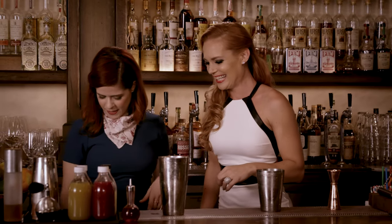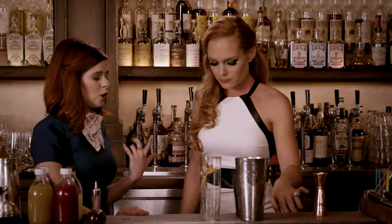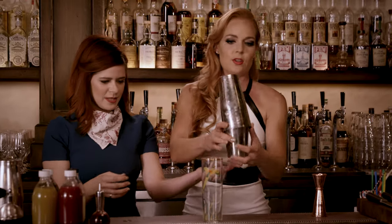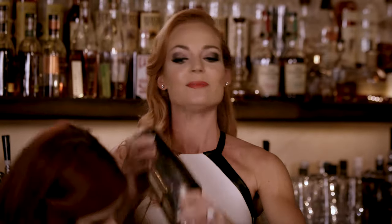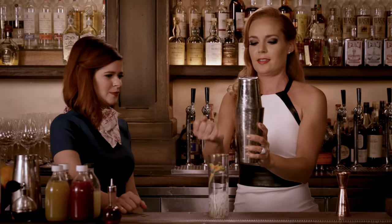All right, so you pick out your fine glassware. We're gonna use this little guy. And then we're gonna do a whip. You're just gonna shake it dry. So you're just gonna mix those together. This is a little bit of a silent shake. You're just gonna infuse those, give it some bubbles, aerate it a little bit. Good. There you go. I feel so strong.